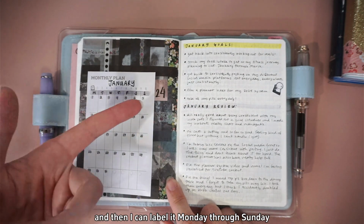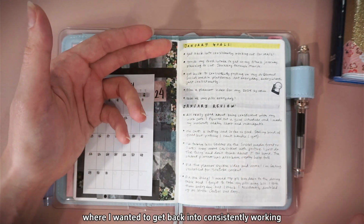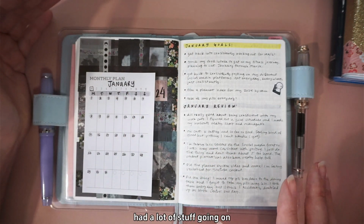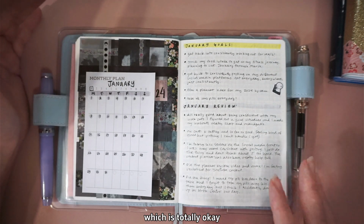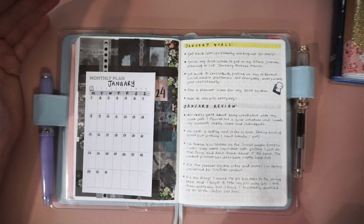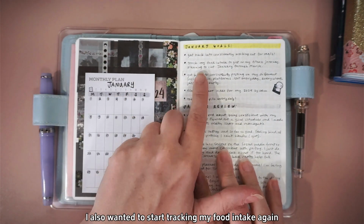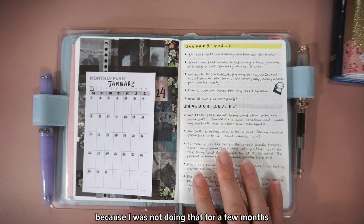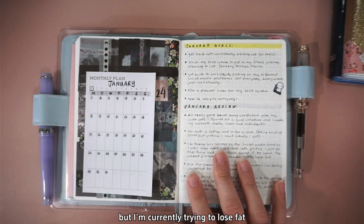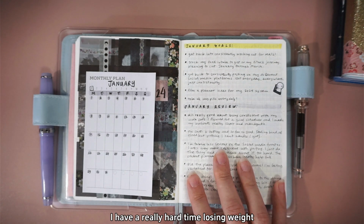So that's how I did. My goals for January were I wanted to get back into consistently working out because I really fell off in December. Had a lot of stuff going on and I just didn't work out that much, which is totally okay, but I wanted to get consistent again in January as kind of a fitnessy lifestyle sort of person. I think it's important to me, it's important for my goals. I also wanted to start tracking my food intake again because I was not doing that for a few months while I was trying to gain weight, but I'm currently trying to lose fat, so tracking my calories is really important to me. I have a really hard time losing weight without doing that.